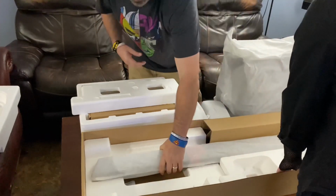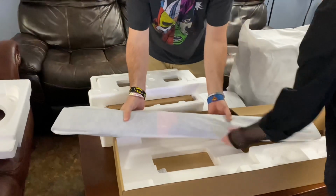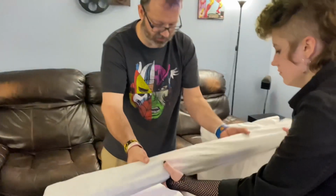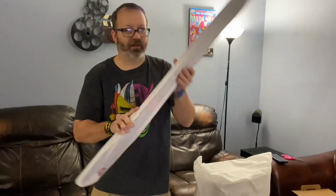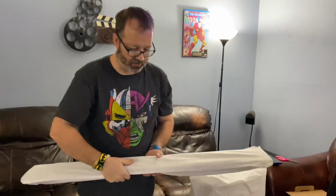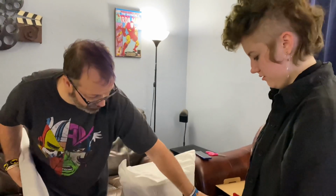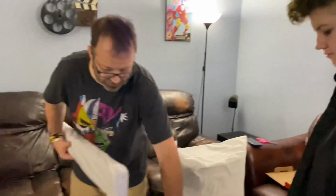Okay, I guess you can pull this up like this. Oh, it is thin. Wow. That's a thin soundbar. No, that's just probably space. You could whack it, it's so thin. Yeah, I guess you could. Don't do that at home. Don't do that anywhere. There's nothing else in this box with styrofoam, so we can put this back here.